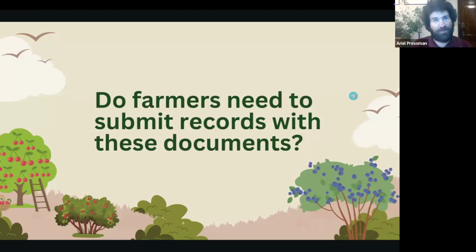Unlike some other FSA programs, you also don't necessarily need to submit, say, a deed showing that you own your farmland or a lease showing where you rent. It's very straightforward. You really just fill out those 5 forms we talked about. That's all you need to submit.